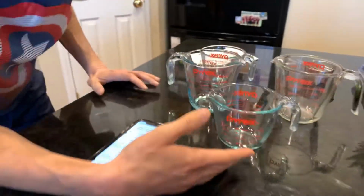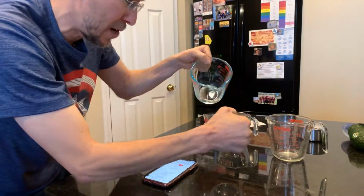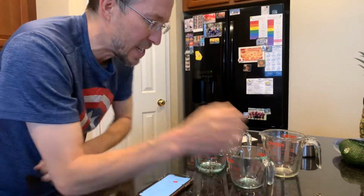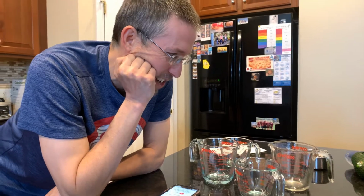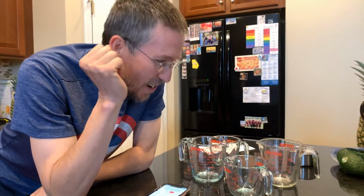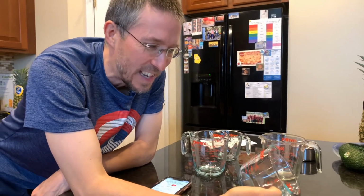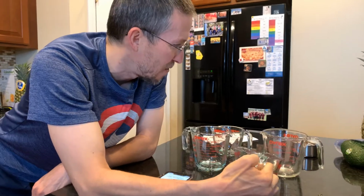So how on earth could you do it? Do you fill it up to a certain point and then pour it into another one? Think about it. Without using teaspoons and tablespoons, what could you do? This is not simple. I'm really interested in knowing how to do this, because I don't know how you would figure out what 9/16 of a cup is using any of these devices here.